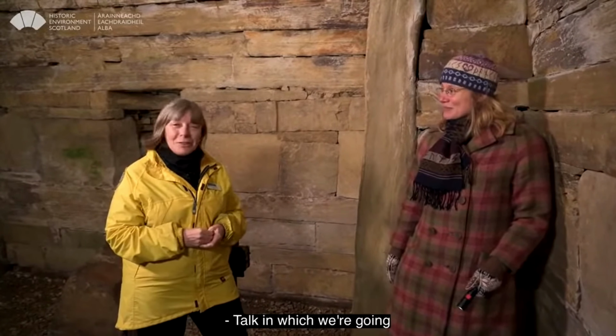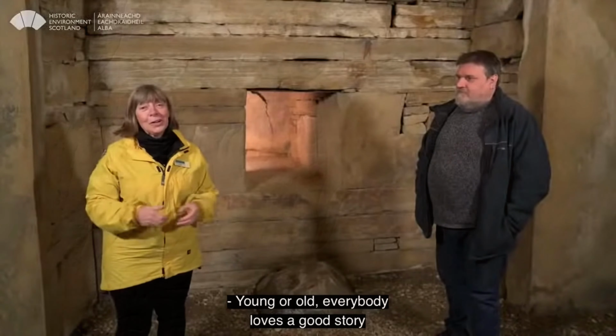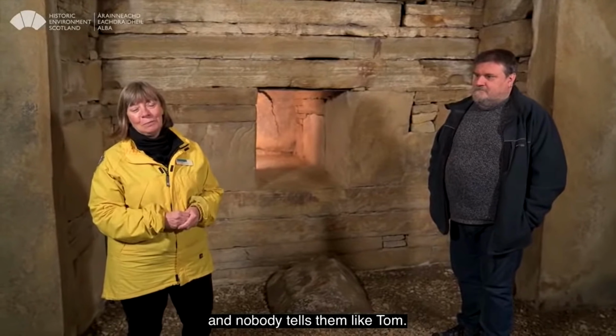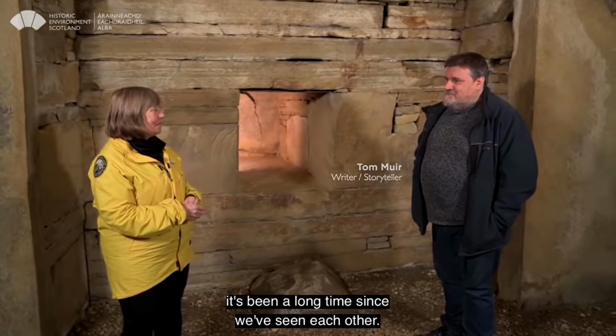Absolutely. Talking of which, we're going to hear now from well-known Orcadian storyteller Tom Muir. Young or old, everybody loves a good story, and nobody tells them like Tom. I'm delighted to be joined by Tom here in the tomb. It's great to see you, Tom. It's been a long time since we've seen each other.